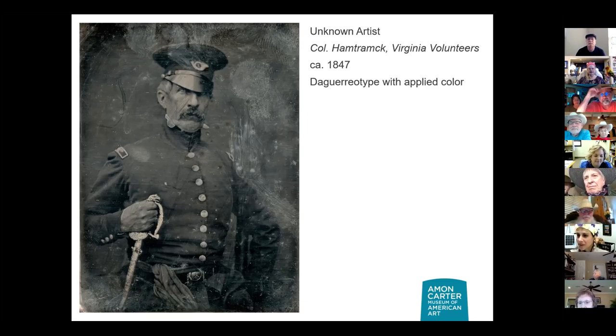And you can see thumbprints, fingerprints from people touching it during development. But what do you think about this portrait? Well, it looks very serious. Very serious. Ceremonial more than working man, as someone said. He wouldn't have worn this into battle. Oh, I'm not sure about that. No, I think they would have. Yeah. Officers wore these in battle. Yes, this identified him as an officer.